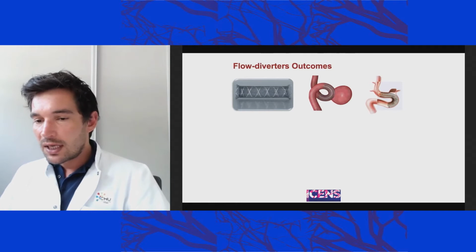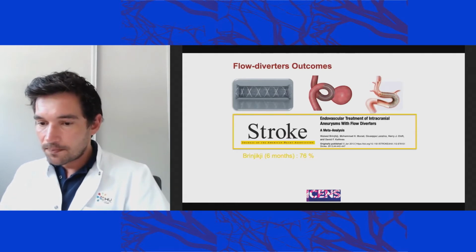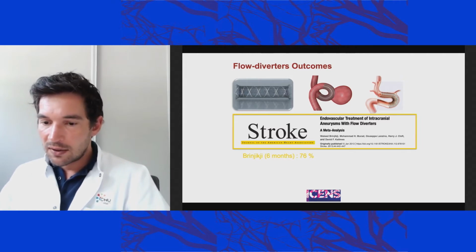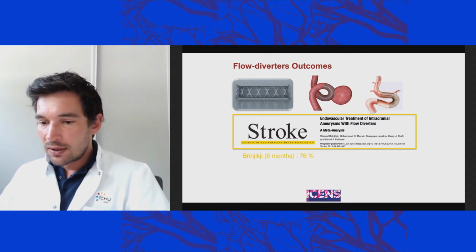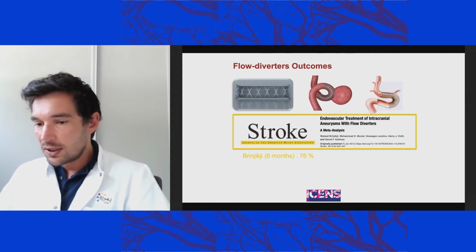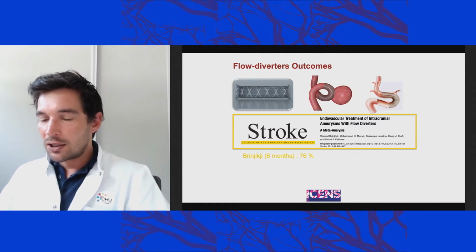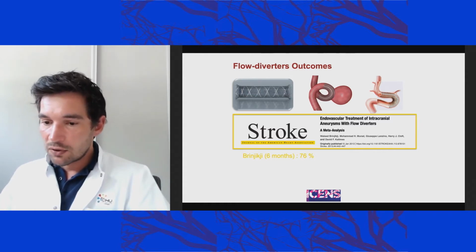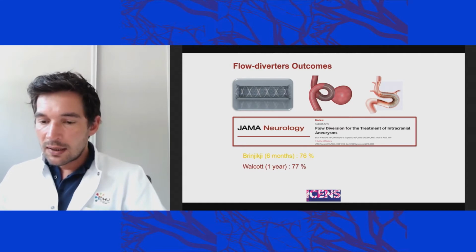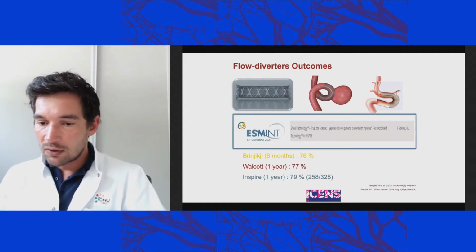And when we look at the results with flow diverters, we have a few meta-analyses. The first one was in 2013 by Walid Brinjikji. We reported a 76% total occlusion at 6 months, which was considered good because the flow diverters were initially indicated for large or giant aneurysms, which were very difficult to treat with other options. But at 1 year, we had this result in 2016, with 77% total occlusion at 1 year.